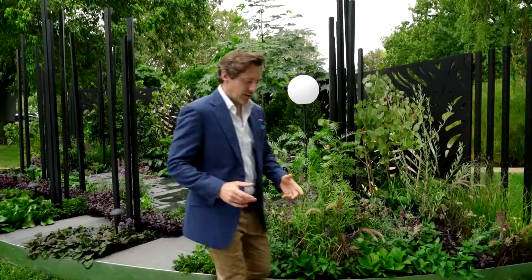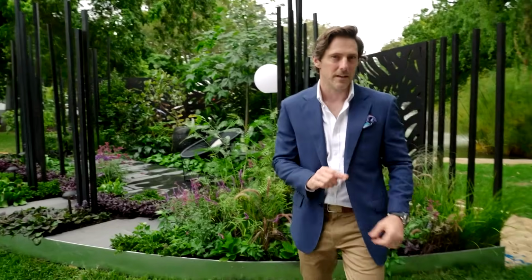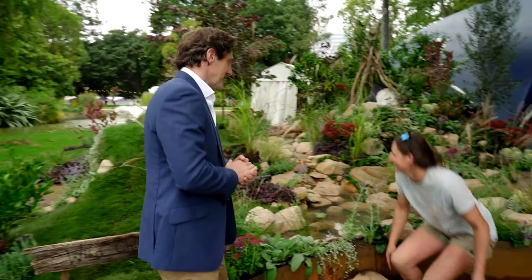This garden by Chin Lu has a sophistication of a designer with much more experience. I really love the vertical accents because they frame the view and change it as you walk through the garden. But there's one that has really caught my fancy. It's by Kate Johnson. Kate, hello. What a fantastic garden. Congratulations.